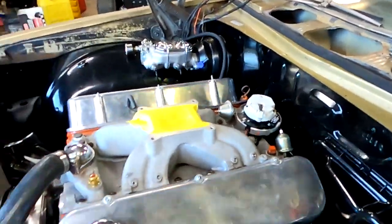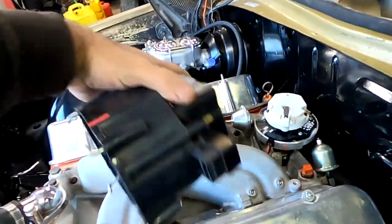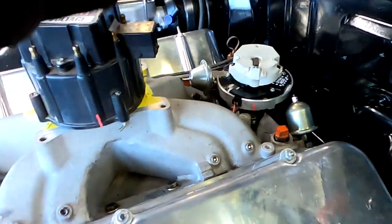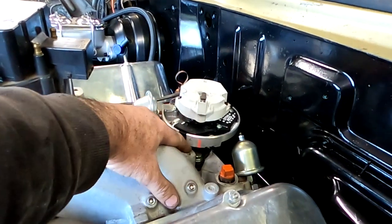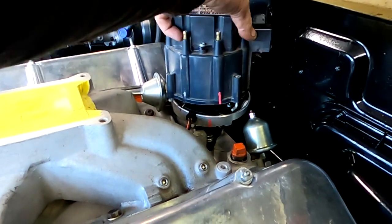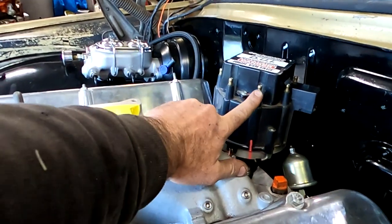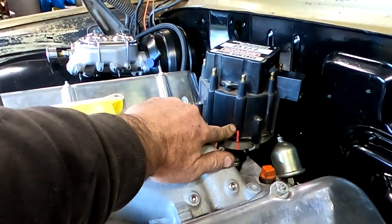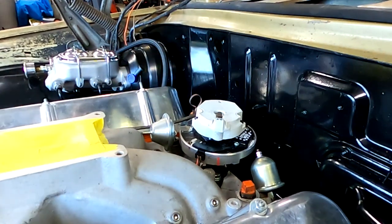Once you get your distributor in, if you remember, you've lined up top dead center there. You had number one marked on the cap, and you've got it marked on the body. Your distributor fits in, and you put your rotor button at that mark. And that way, when that goes back on, so that's your cylinder one terminal there. And you see you've got your marks lined up. There's the rotor button right there.